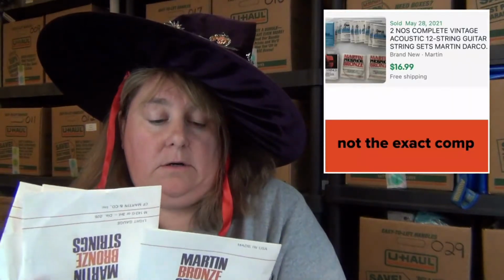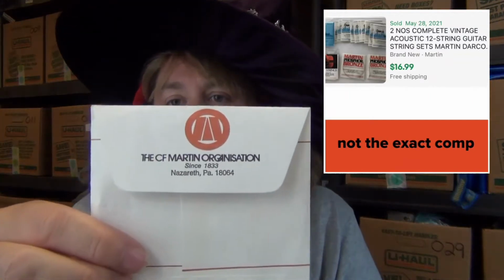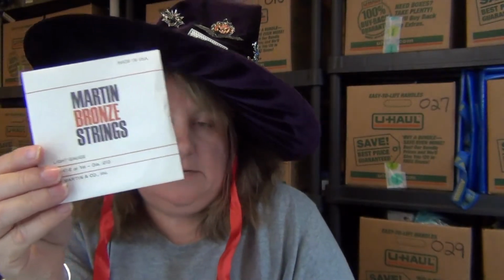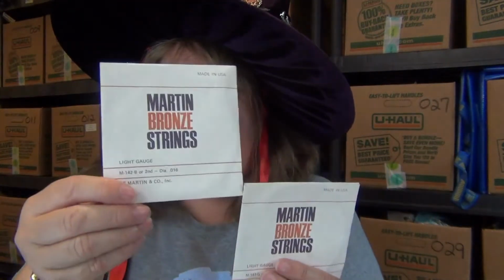And I grabbed these. I knew they were guitar strings, but I knew nothing about them. There's 4 different ones. They're old, obviously. They are made in the USA from the C.F. Martin organization from Nazareth, Pennsylvania. They are bronze guitar strings of various sizes. They are light gauge. I'm not a guitar player. I really don't know anything about it. But I'm hoping that these 4 different guitar strings bring me about $20. And the good thing about these also, they're lightweight, they store easily, and they're a quick shipper.